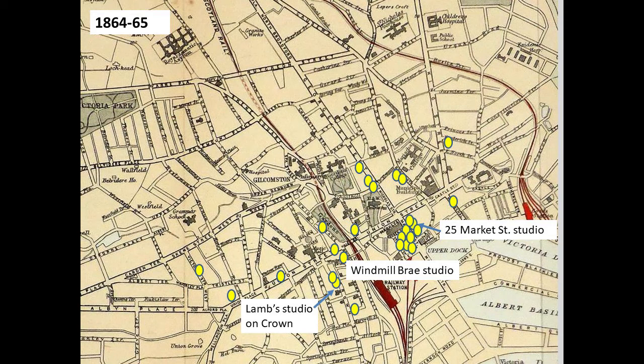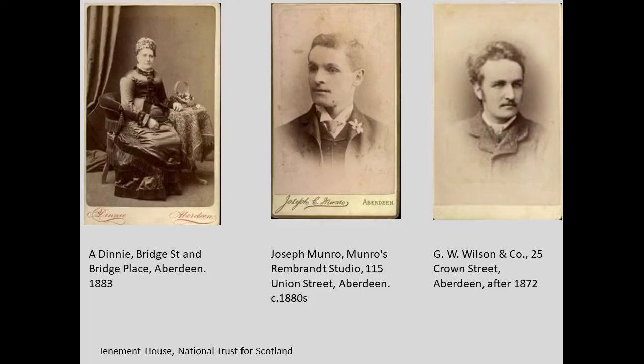So in just 10 years, we've gone from 4 businesses in 1854 to 26 in 1864. Jumping forward, the 1881 census lists over 100 people as working in a photography studio in some capacity in the city of Aberdeen, either as owners, assistants, managers, cutters, colourists, printers, or retouchers.